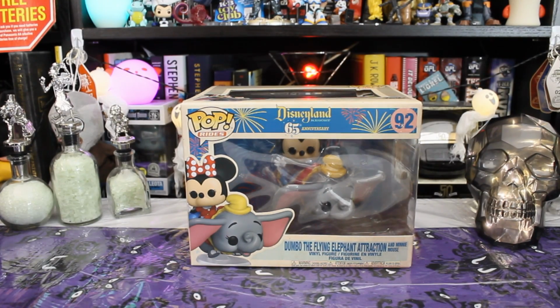I think now really the only one of these bigger sets that we don't have, at least that I know of that I want, is the Target exclusive Mad Hatter in the teacup. And again, they've done Alice in the Teacup before, and again, I skipped it because I was a fool. But the Mad Hatter's better anyways. I haven't had luck finding that one yet. If I ever do track it down, you'll see it here.